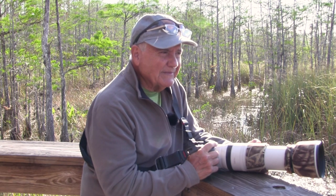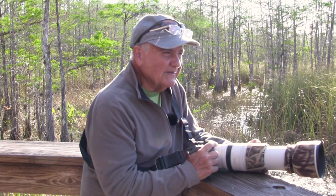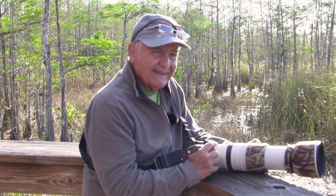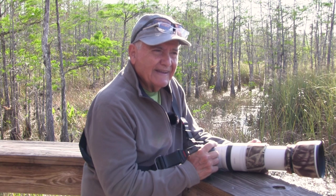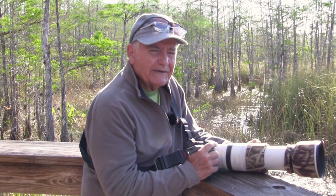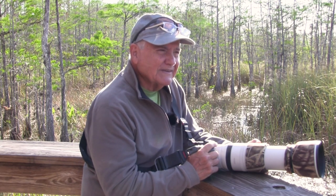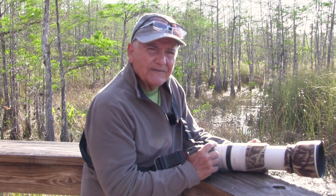Whether it's the ladderback woodpecker or the pileated one, which is the big one with the big red head, they're nice to catch. And the predators, the osprey, always here, always fishing. Beautiful pictures. Red-shouldered hawk. So those are some of the permanent Florida residents.